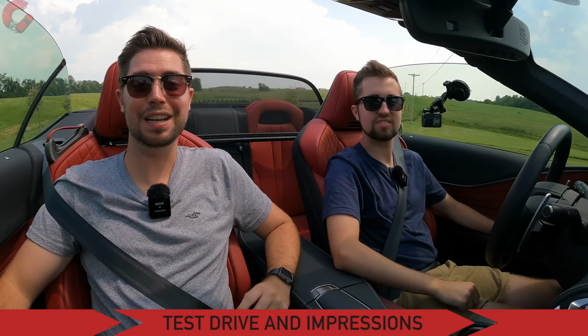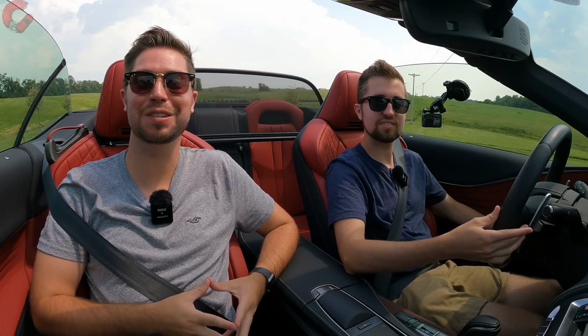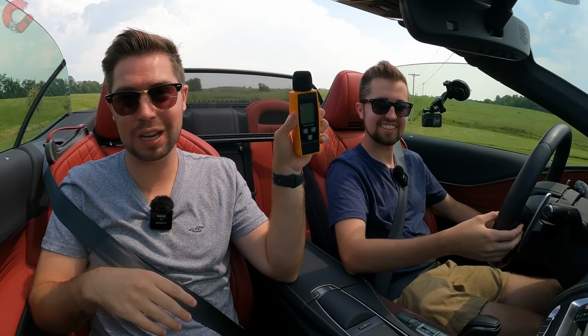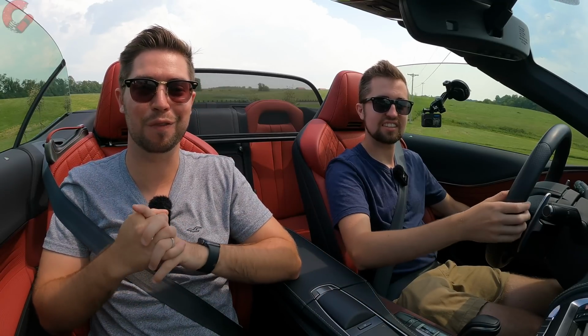Well, it is indeed a good day here in the office because we are about to go out on the drive for this LC 500 convertible. Tops off, the engine's ready to roll, and in this test drive we're going to be talking about a lot of different things, not just the engine sound and performance, but we will be definitely hitting that along this drive. But we will also be getting our sound level reading for those of you curious about how good of a grand tour this vehicle is. But first, let's go ahead and start out with a hard acceleration in this LC 500 convertible.